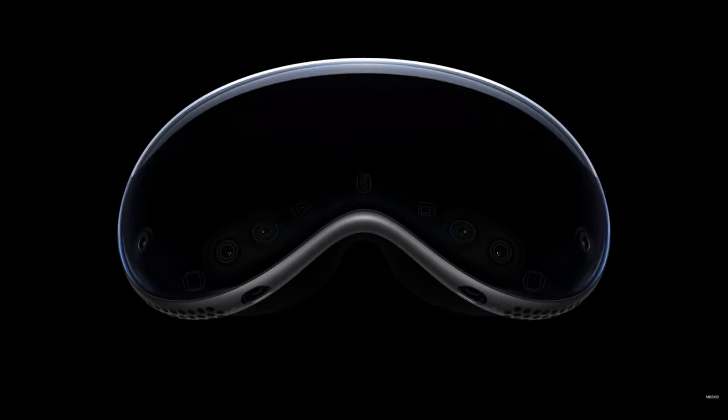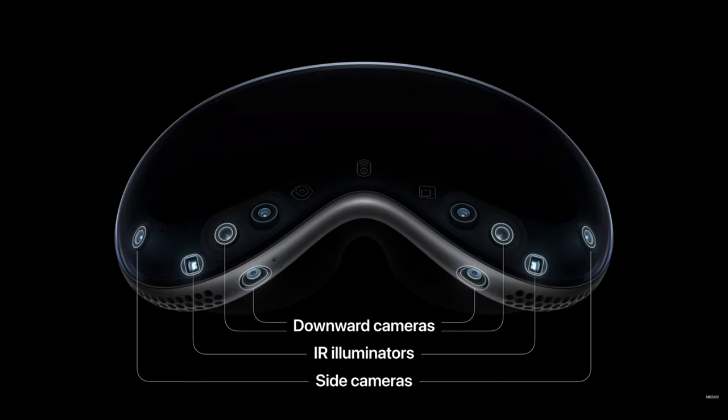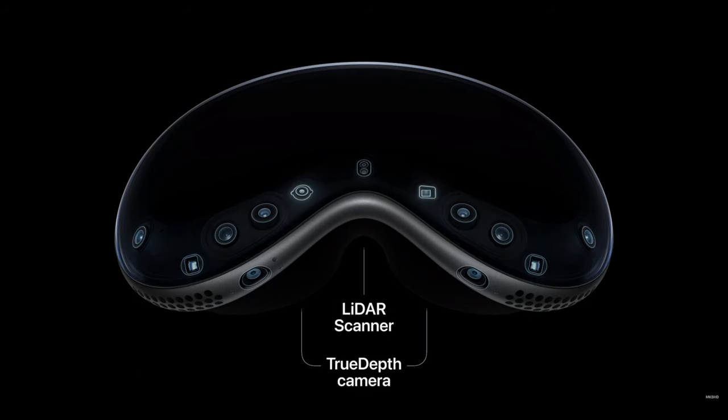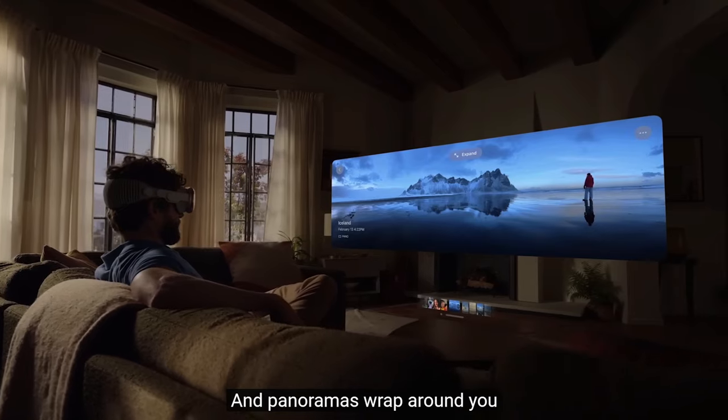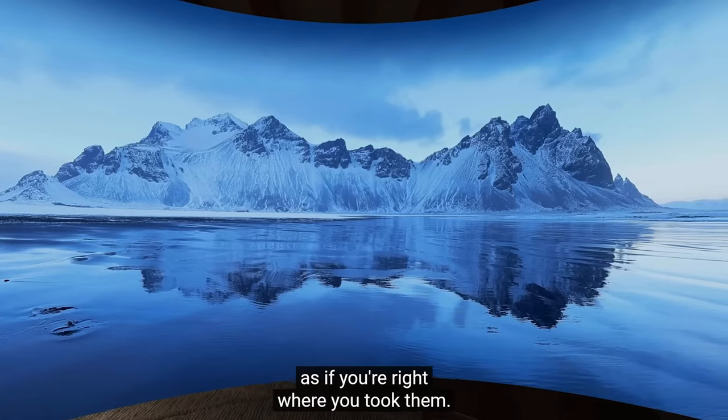And hold up, because this is where it gets interesting. You have a total of 2 forward-facing cameras, 2 downward-facing cameras, another 2 cameras on the sides, 2 infrared illuminators, and a LiDAR scanner, which is actually huge, and a true depth camera. And all of this is to help keep track of the world around you while delivering this UI that's actually in real time and showcasing in the world around you. The way you control this computer is insane.